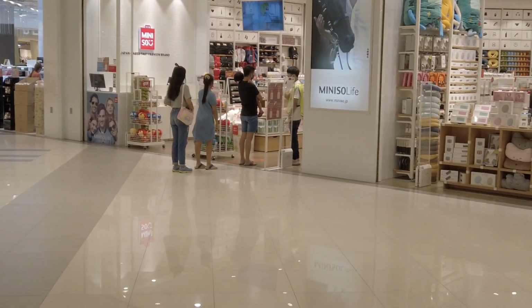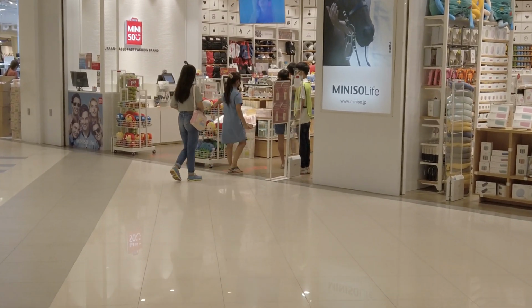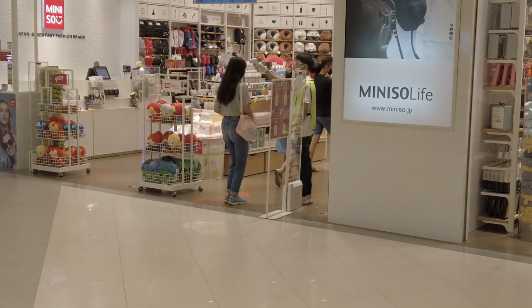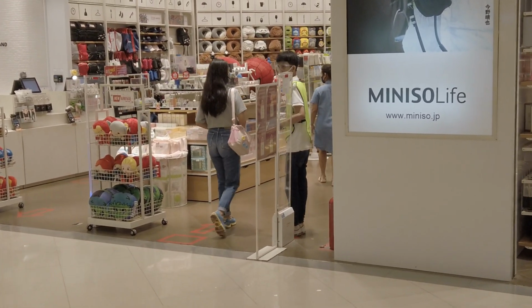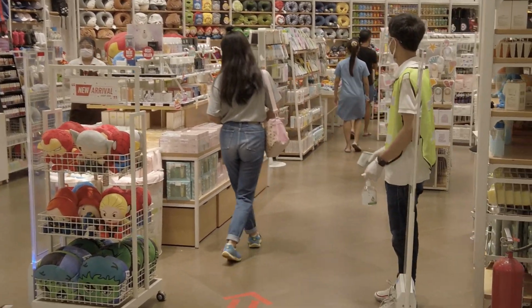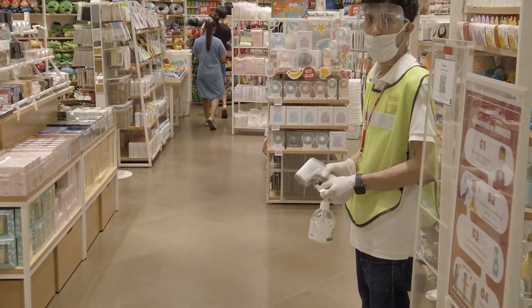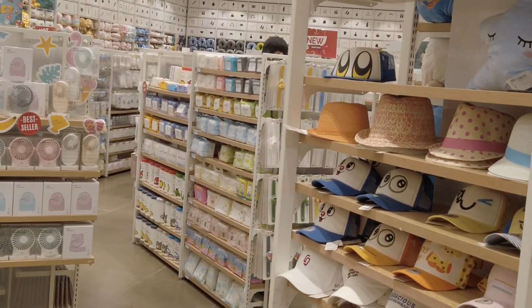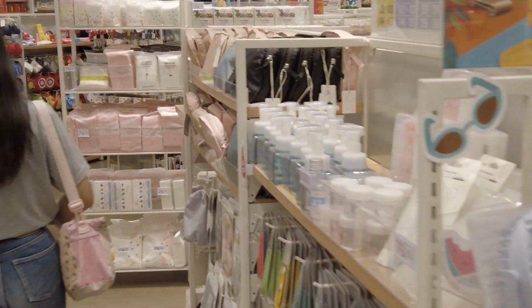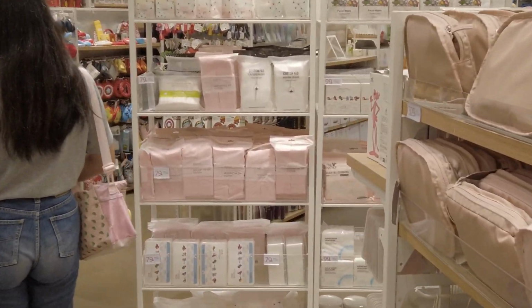I see a little shop over here checking people's temperatures as they walk in. That's obviously something you don't normally see, because you have to get your temperature checked just to come into the mall anyway, so I'm not sure why you'd have to do this again. But yeah, I just had to get my temperature checked even just to walk into this store here, so it's pretty interesting.